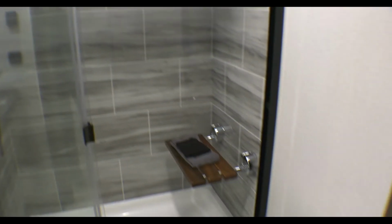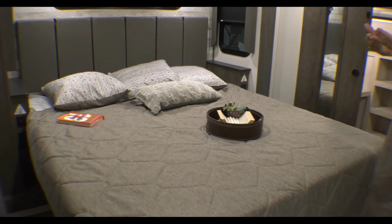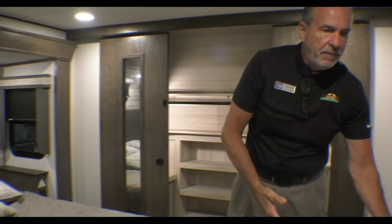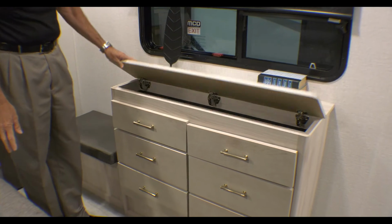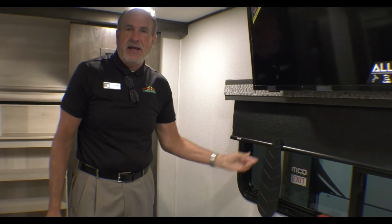But here's the cool thing, as we walk up into the bedroom, you have the nice big king bed that raises up for storage. Across from it is a bureau, and then again you have the soft close cabinets, and a TV right above it. You also have the blackout shades.